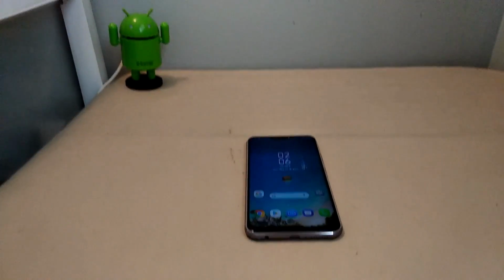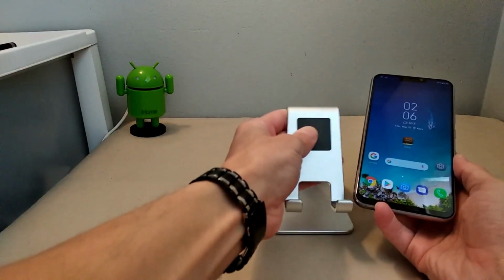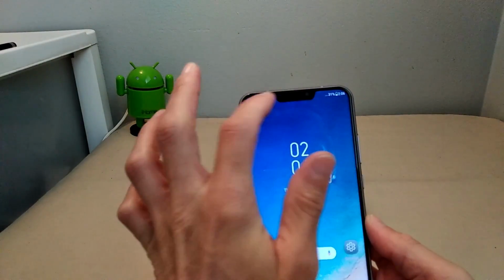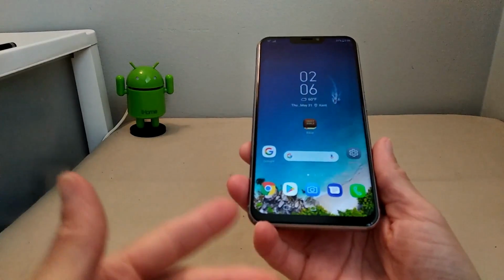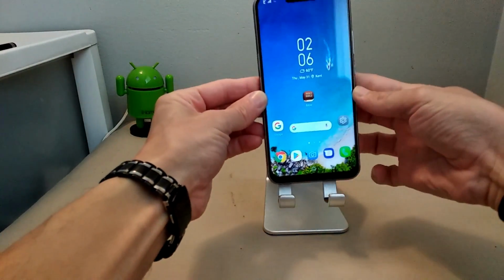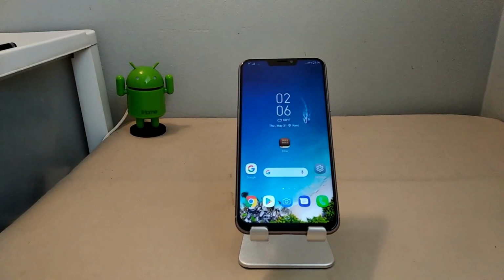Now, another thing too is I like the fact that we have dual stereo speakers. It would have been nice if they were front facing, but we have the stereo speaker here in the receiver, which provides a lot of the clarity and the treble, and then we have a lot of the deeper tones and the bass coming from the bottom firing speaker here. But nonetheless, sound is really good. This phone gets extremely loud, very loud.